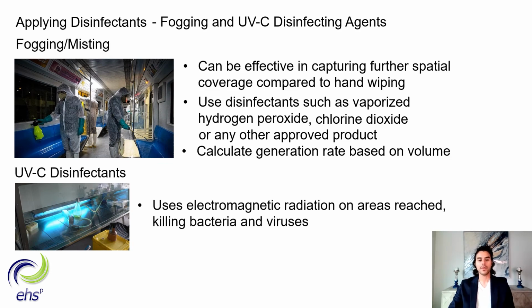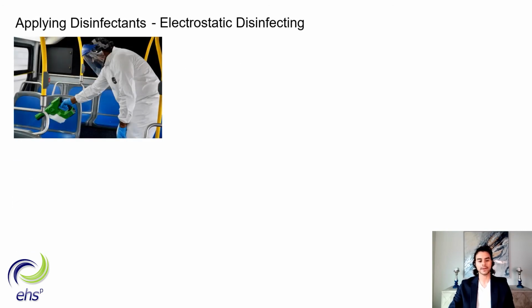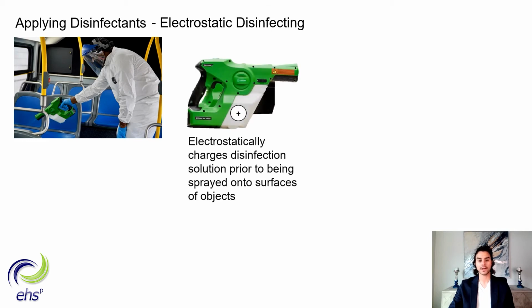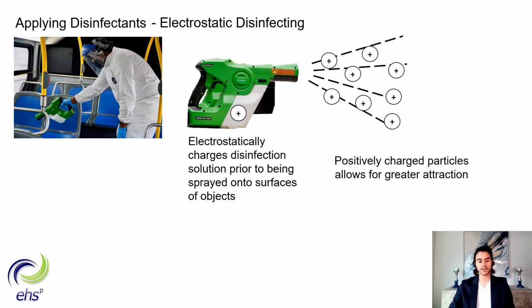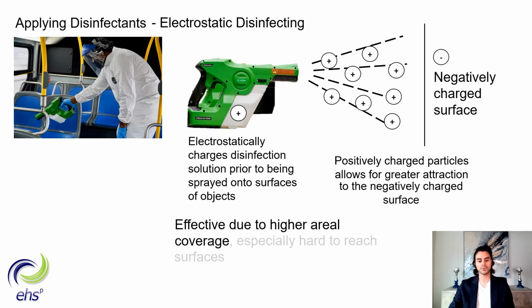Another method of disinfection could include electrostatic disinfecting. It essentially electrostatically charges the disinfection solution prior to being sprayed onto surfaces. These positively charged particles allow for greater attraction to the surface and therefore greater coverage. They're effective due to their higher aerial coverage, especially hard to reach places.